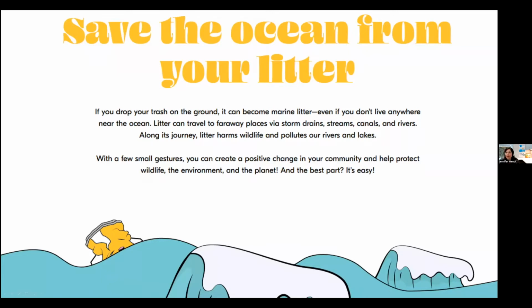If you drop your trash on the ground, it can become marine litter, like we said, even if you don't live anywhere near the ocean. Litter can travel to faraway places through storm drains, streams, canals, and rivers. And along its journey, which we didn't talk about a lot, it can also affect the wildlife right there in your area. On land, deer or wildlife eat the grass and the trees, and there's litter in there. Also, because plastics do break down into tiny pieces, they don't mean to eat them, but they do, and then it's in their bodies as well. And then also, of course, fish and other wildlife and other sea creatures.